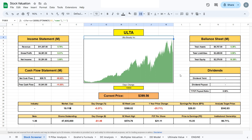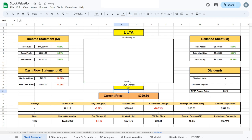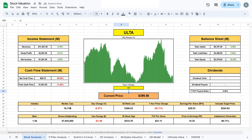Now to get straight into the valuation, we can see that currently Ulta doesn't pay out any dividend whatsoever and that the current trading price of the company is sitting just below $400 per share, with the analysts predicting $542.83 by the end of the year, which is almost a $150 upside. Now, over the past year, the company is down by 21.71%, and we can actually plug that in here into the graph. We can plug in 164 days, and when we press enter, we can see that the company is actually down by quite a bit.